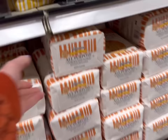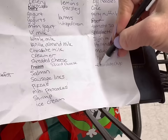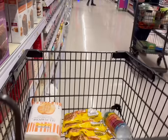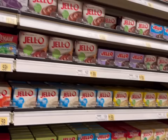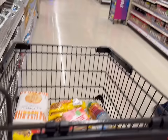I like the unbleached flour. I got the chocolate chips. So the nuts I want are in the next aisle. Those are the cooking nuts, but I want party nuts, if that makes sense. I'm going to get some more muffin cups. Yellow. What color? A strawberry. Okay.